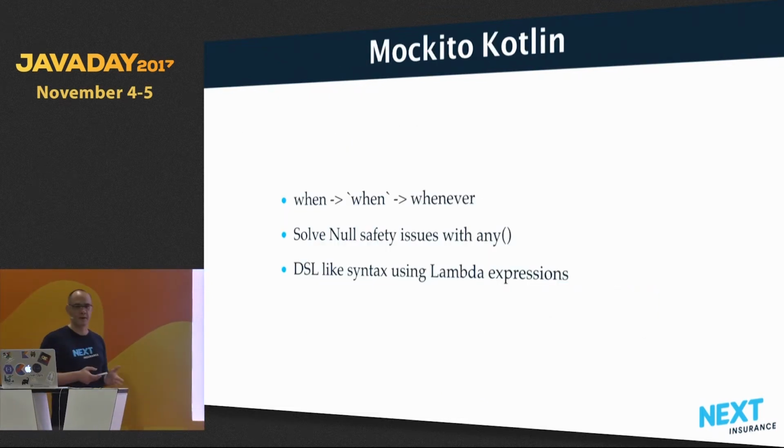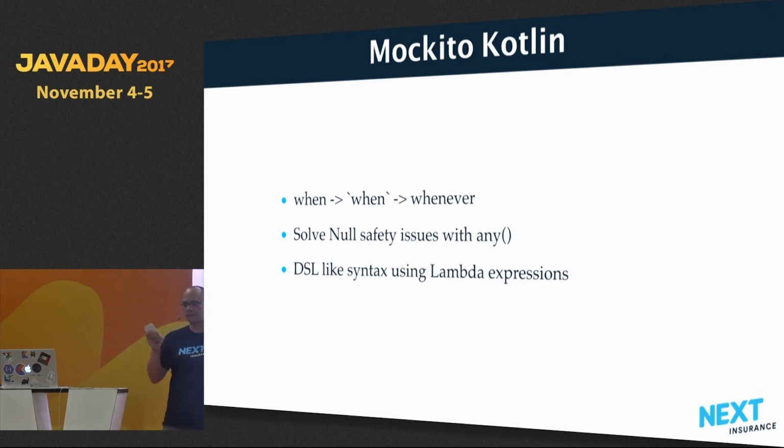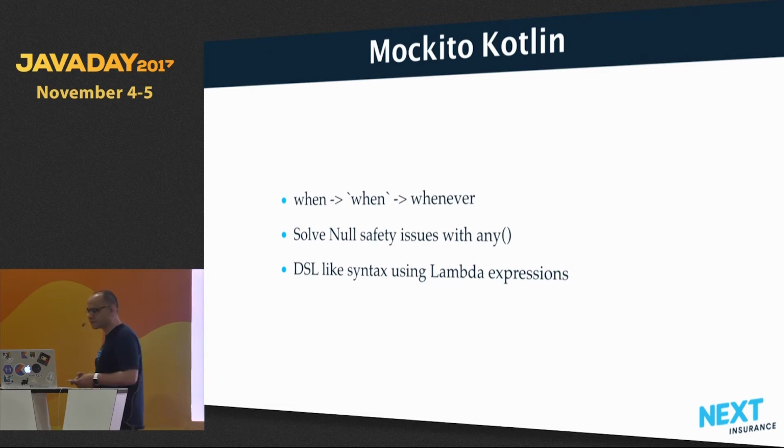First of all, when, which is used widely in Mockito, is a reserved word in Kotlin. So you cannot use when with Mockito. You can put backticks to solve this issue, but Mockito Kotlin adds a method, whenever, instead.